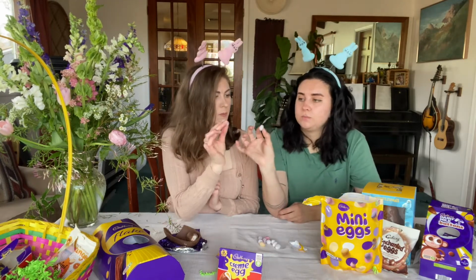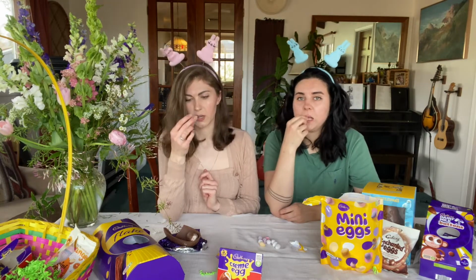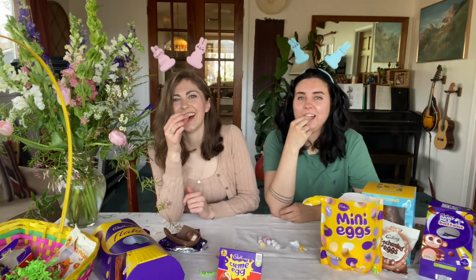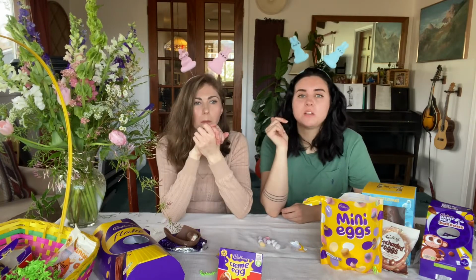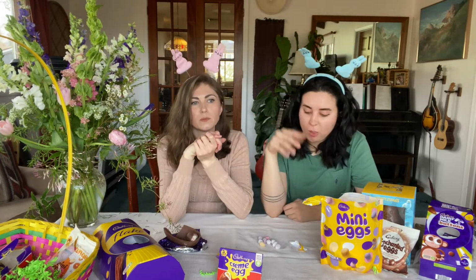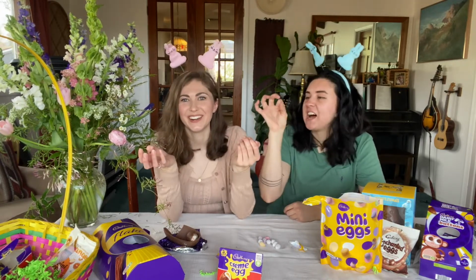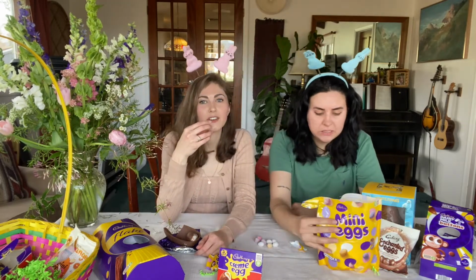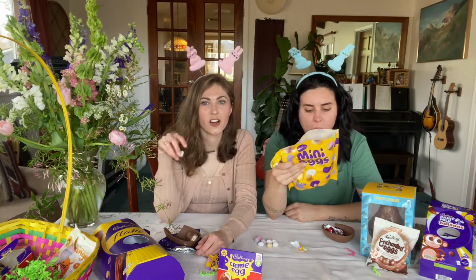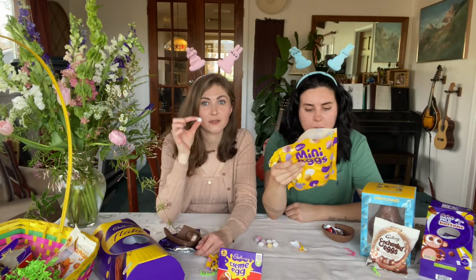Okay. Booping. We forgot to boop our egg, the giant egg. Oh, I love mini eggs. It's basically like a giant M&M. It's great. Like the peanut M&M where they forgot the peanut. But it has a better flavor. It has a distinctive flavor. It's not just plain chocolate. The candy has a flavor.